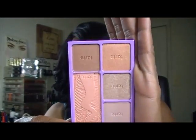So here is one of the palettes, and the great thing is normally most of these companies have these little clear protective sleeves that have the name on them, which most of us hate, but this year they actually put the names on the back of the palettes, which makes that really, really convenient.